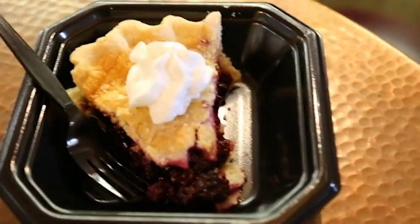There's only one place in the world where you can get bumbleberry pie, and that's right here in Zion at the Bumbleberry Inn. After a long and exciting day in the Narrows, a slice of mystery pie is just what I need. They've been making bumbleberry pie here for 57 years, and I'm about to take my first bite.